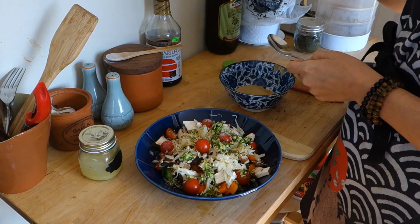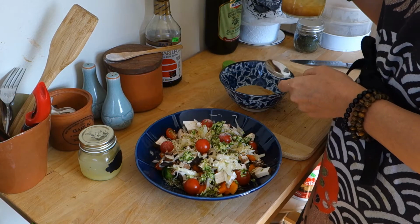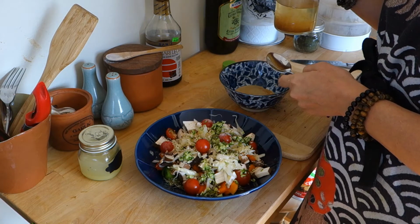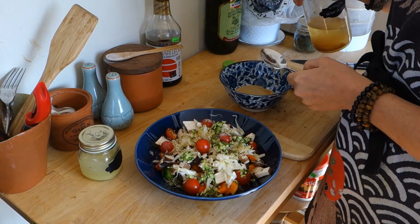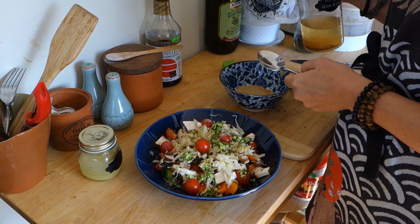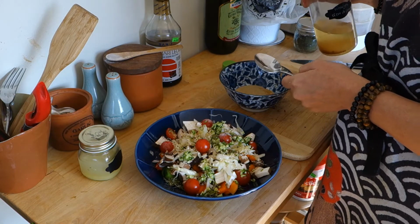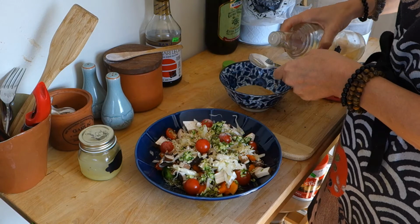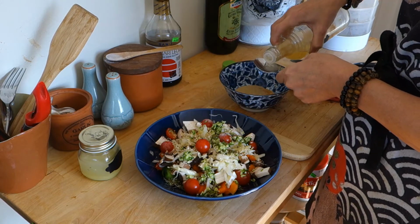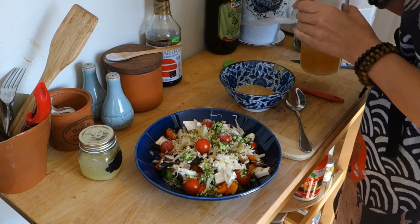This is apple cider vinegar that I make myself with apples. It takes 5 minutes to do and about a month to ferment. It's really, really easy, and it's usually quite expensive when you buy it new. It's about $6 or $7 a small bottle, while here I have tons of it, for only the price of like 3 apples. So that's really worth doing yourself. I use a generous spoonful of this.